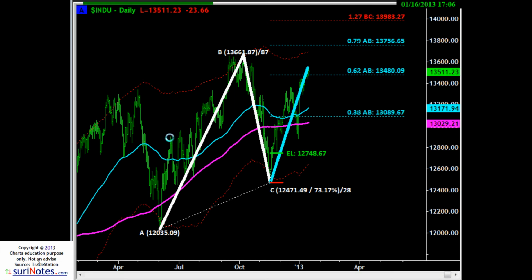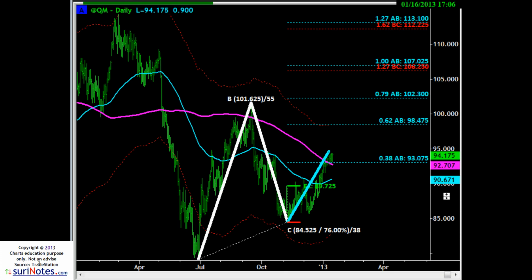Now let's look at crude oil. Crude is trading at $94 right now, and I'm long on crude for some time. So my targets on crude are between 98 and 102. Today it also went up by 90 cents. So I'm expecting it to probably reach up to 98 to 102. I am trading crude using USO calls.